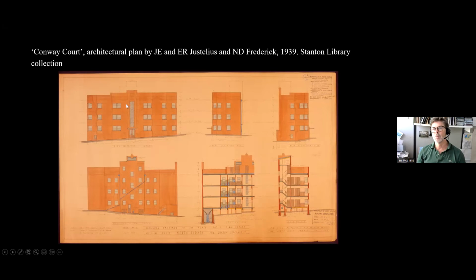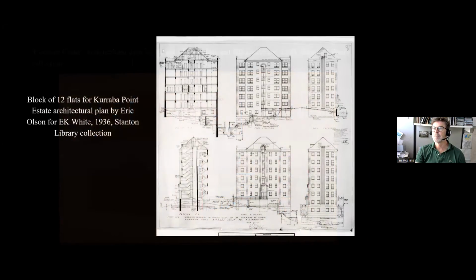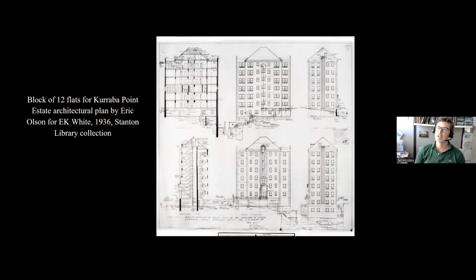This stairwell with glass wasn't completed. I'm pretty sure there wasn't a glass stairwell there. You can see the curves. And in fact, this suggests that it's done in a stucco, whereas you could see from the photograph it was just done in brick, finished in brick. These ones are just extraordinary.